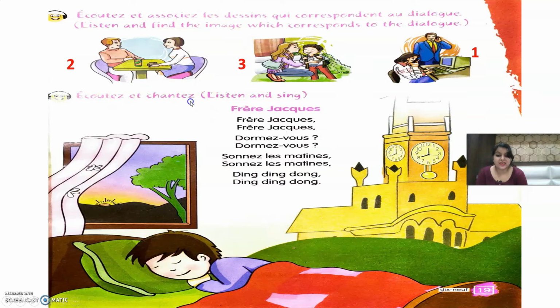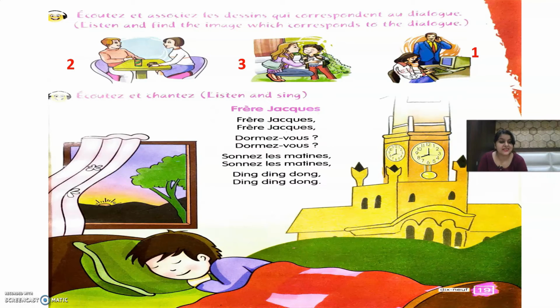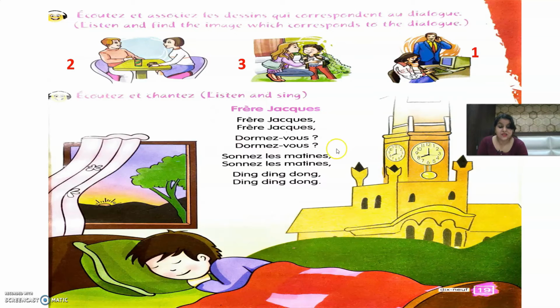Next, it's given Ecoutez et chantez, that means listen and sing. So they have given a poem that is same as that of the poem that you might have heard in English, that is Are You Sleeping, Brother John? So here instead of saying Brother John, they have given the name Frère Jacques. John is changed to Jacques. So it's written Frère Jacques, that means Brother Jacques, Dormez-vous, are you sleeping, Sonnez les matines, morning bells are ringing, ding ding dong. Now let's move ahead.